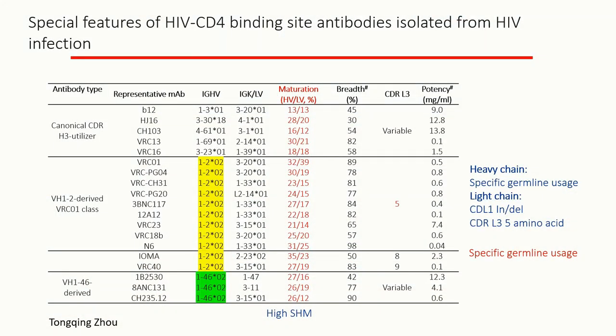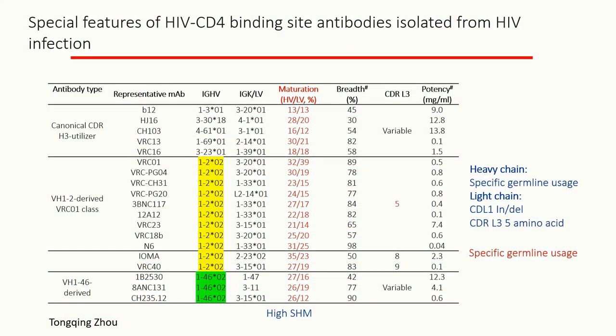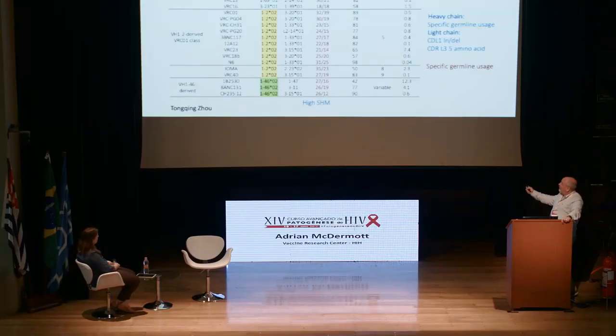Now, this is a CD4 binding site protein. All these antibodies all bind CD4, and there are some more. We just went to Keystone and we heard about 3 or 4 more. These ones use the heavy chain of 1-2, so there's quite a number in that family, and we call this the VRC01 class. There's some others with different heavy chains, which we can identify from the same experiment. And then down here, we've got some VH1-46-derived antibodies, of which this list is growing. We heard about 2 or 3 more of these. So what's the specific germline usage of your antibodies?